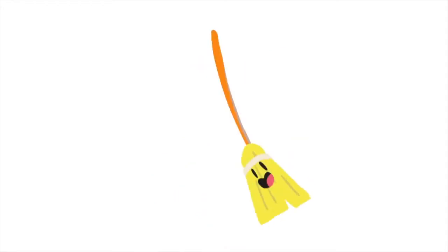You'll also need to clean off your countertops and dust. Dust bunnies are never very attractive. Decluttering and cleaning out is a very important step.